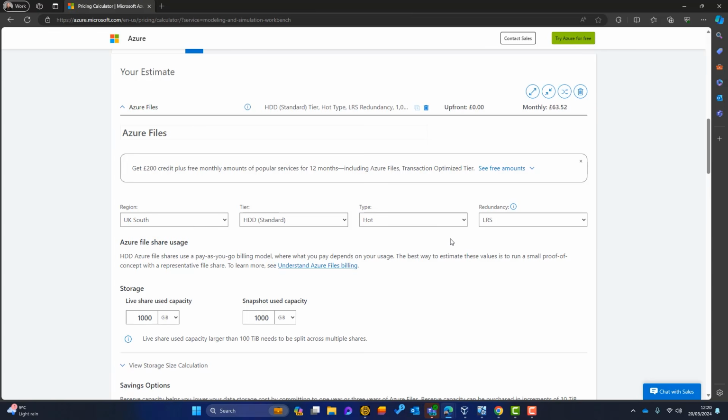We've then got a tab called redundancy, and we've got 4 options here. So LRS, that means local redundant storage.